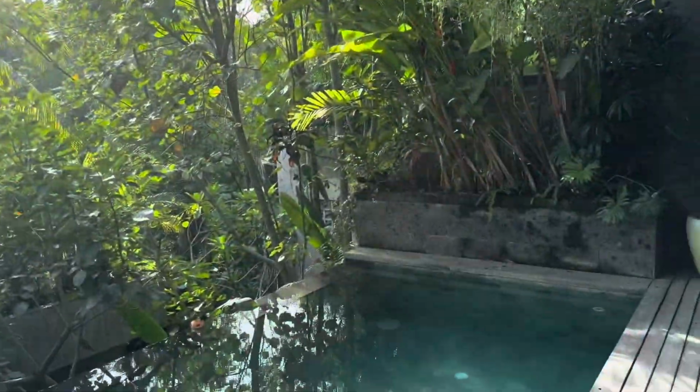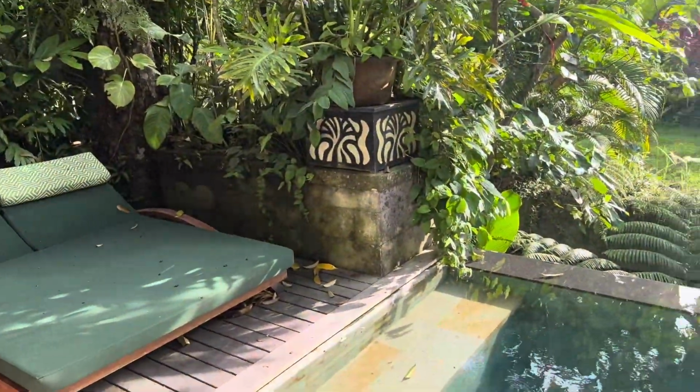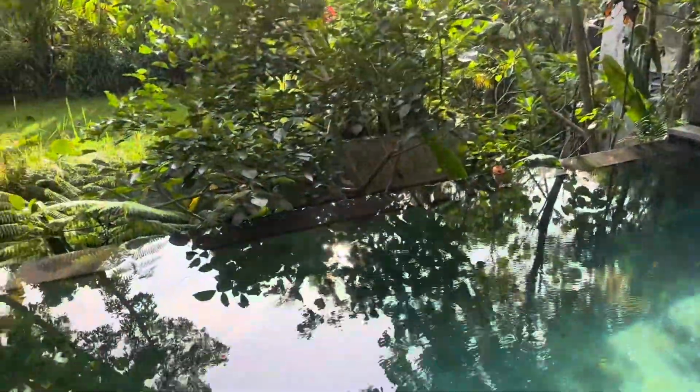Good morning, Ubud Bali. So waking up to this view at Adiwana Suweta. Amazing, amazing.